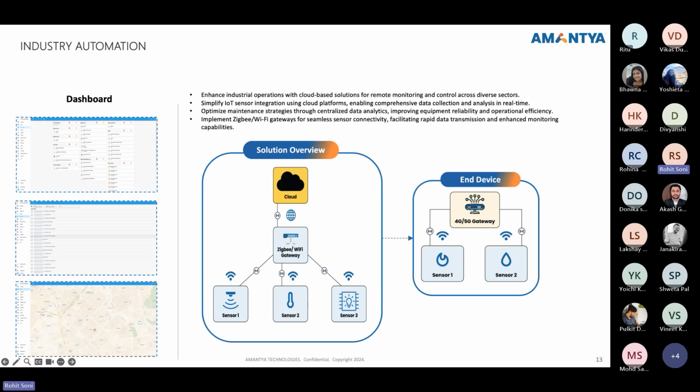The solution overview remains mostly the same. You have the gateway in between, with the sensors communicating directly with the gateway, and on top of it the data is relayed to the cloud. The end device can also talk directly to the cloud if it is a 4G or 5G based device with direct internet access.